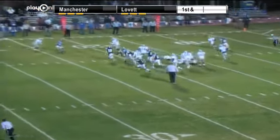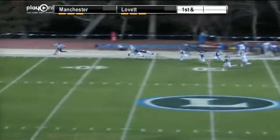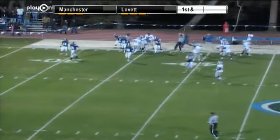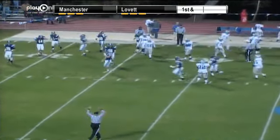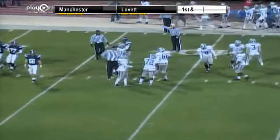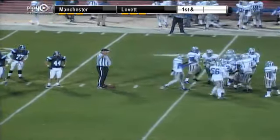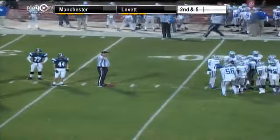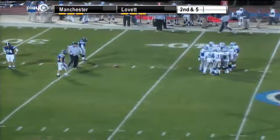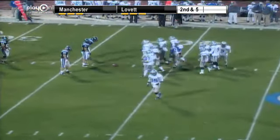Another handoff here to Bell. Bell cuts it past the 20. He has wide open field in front of him, to the 30, to the 40. To the 50, past midfield, and finally taken down just beyond the 40-yard line as he took it all the way up to the 36. A huge gain on second and 5. Anthony Bell is able to get into Lovett territory here. And all of a sudden now we're getting a threatening attack early on by Manchester.